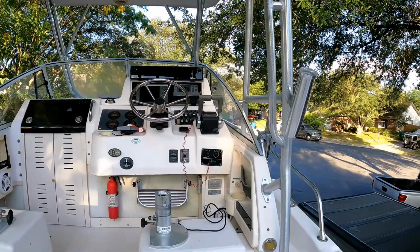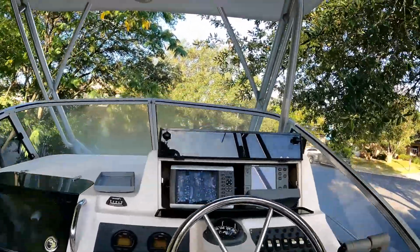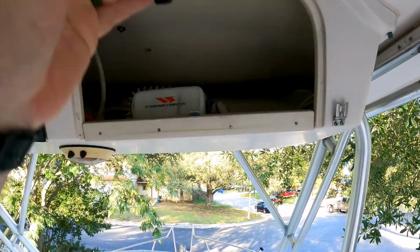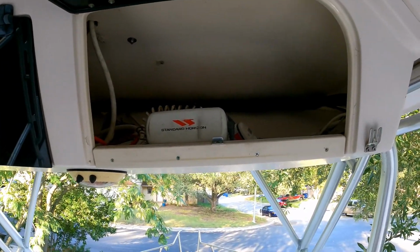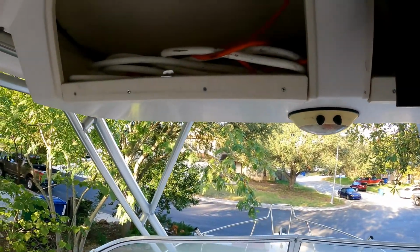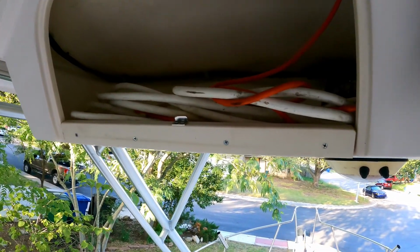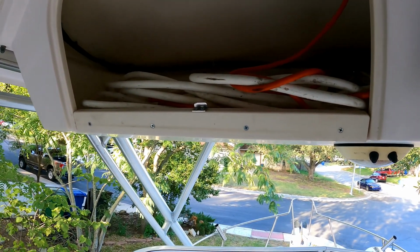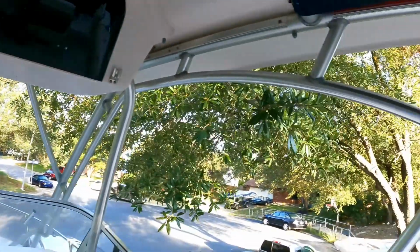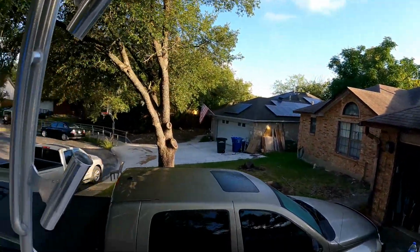What else? I've got one alibi. Oh, overhead. All right. We got our radio there. It does work. All right, and storage. And then overhead on this side, more storage. That's the cables for the radar. I gotta figure out something about that. It's kind of messy, but yeah, that's nice. Overhead storage. And then step back a step.